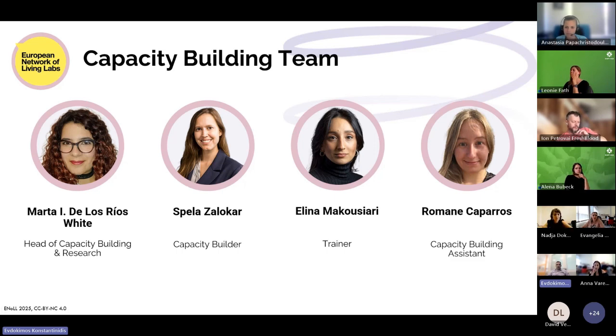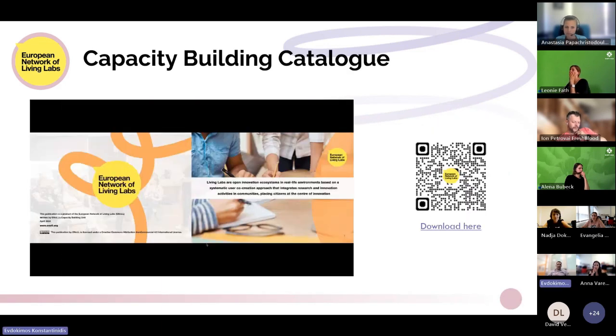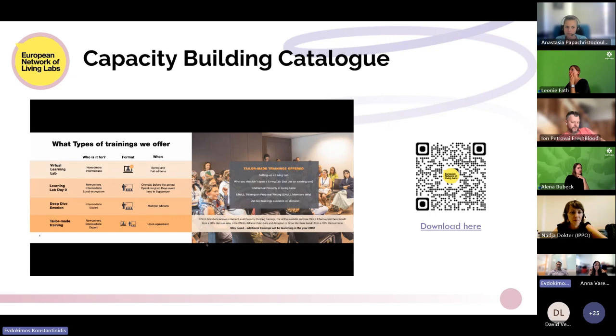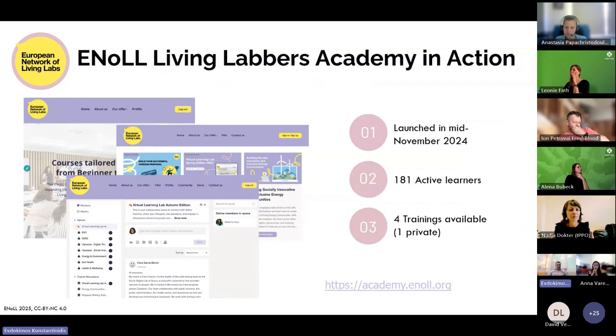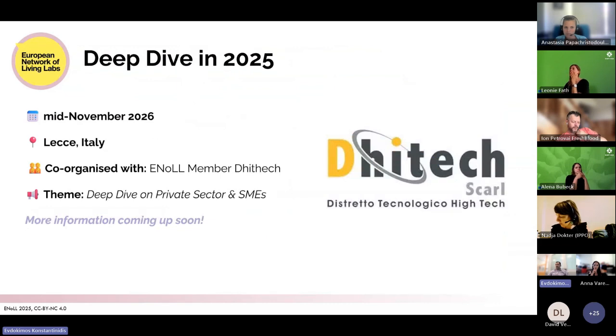There is a big capacity building team in ENoLL, so if you are interested in capacity building, someone from my colleagues will get back to you. There is also a capacity building catalog. You have the QR code, and I think that the slides will also be shared with you, so you can get all the information there about the different capacity building programs. We have tailored training programs, the Virtual Learning Lab where many of us participate as trainers, the Living Labbers Academy in Action, something new, at academy.enoll.org, and also master classes on different topics like communicating results, and the deep dive where members visit another member in order to understand.